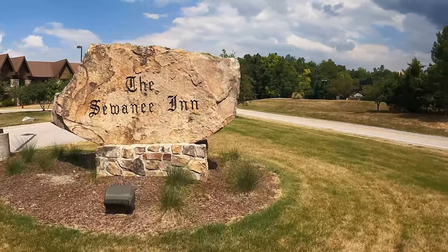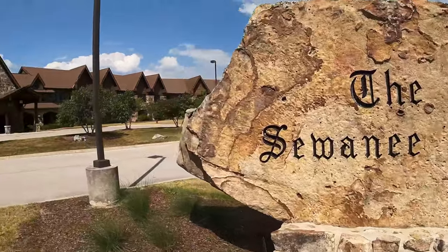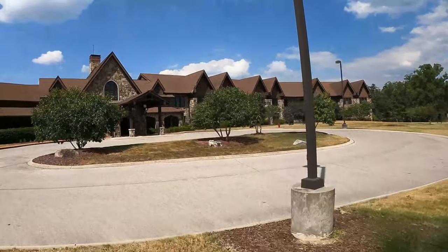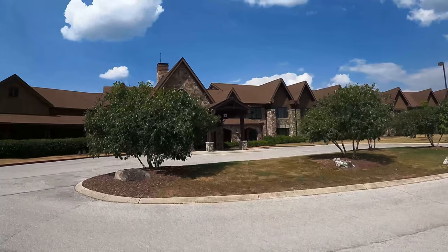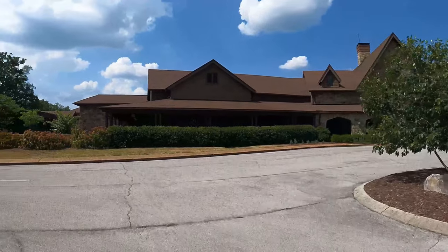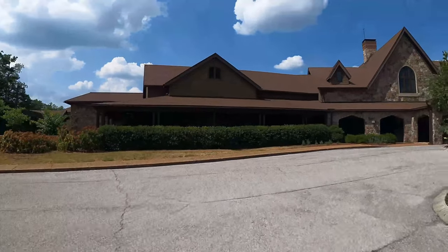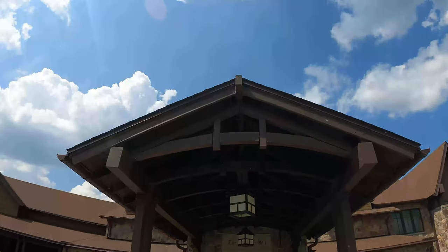All right, so we got a little local information that you have to go and visit the Sewanee Inn. And this is right at the college. And it looks pretty amazing. You could stay here because it's an inn, but also there's food to eat, and it overlooks a golf course. So let's get in here and check out the Sewanee Inn, see what they've got to offer.